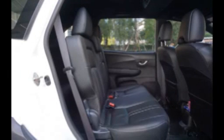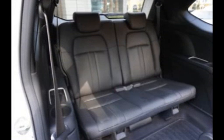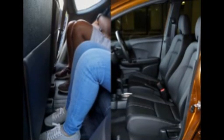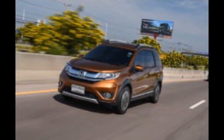The side profile of the BRV is nearly identical to the Mobilio, with only a few notable differences, beginning with the plastic cladding installed near the wheel arches. Elsewhere, the floating roof look contributed by the blacked-out D-pillar on the Mobilio has been done away with, and there are now roof rails to complement the adventurous persona of the SUV. If the BRV appears to be higher off the ground, that's because there's precisely 201 mm of ground clearance offered here, claimed to be highest in the segment.